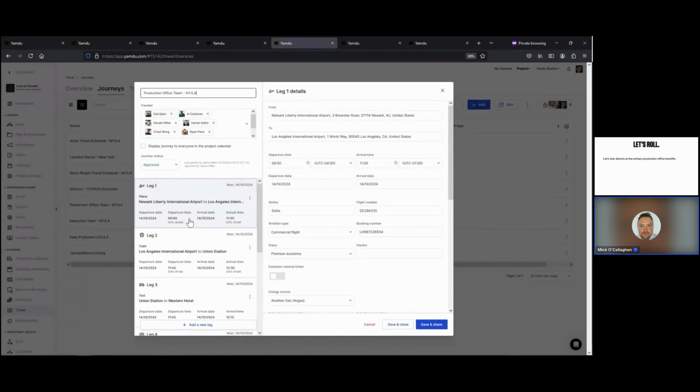So each person, when we create this and when we send this out, which is part of the process, they'll receive that information. So if I'm Saeed in this example, I'm going to receive a message telling me, here's what's happening. You fly at this point, you travel like this, you're staying at this hotel, and all of this detail. And that then is sent to each person, and they receive that information.